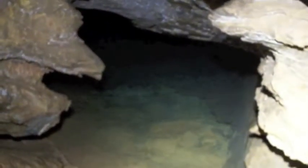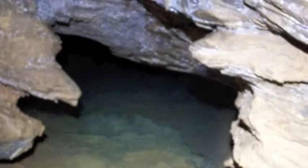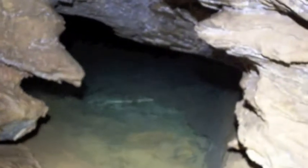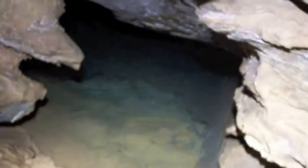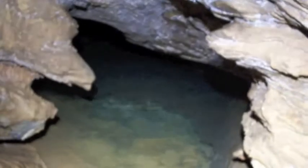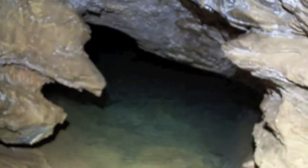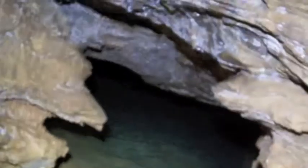So coming down the passage from the big room, usually we'll go into this smaller passage. You can go down a ways, but today the water's up and covered the passage, and we're not going to be able to get around that. We're not going to go through it because it just gets deeper. So we'll turn around and head back up toward the end.